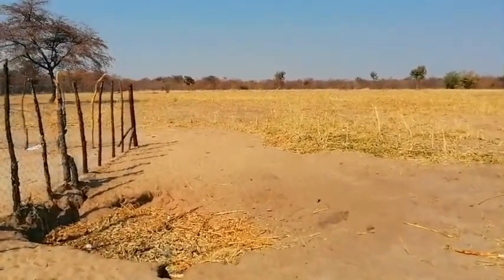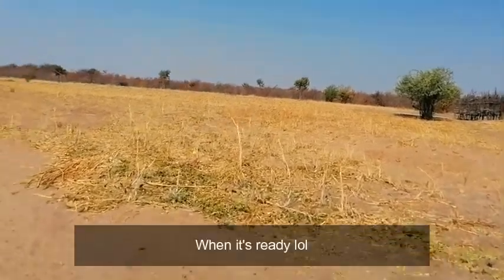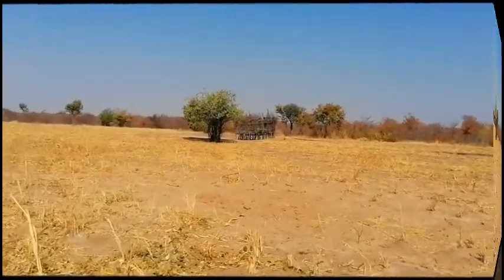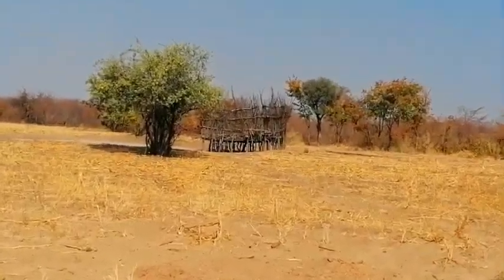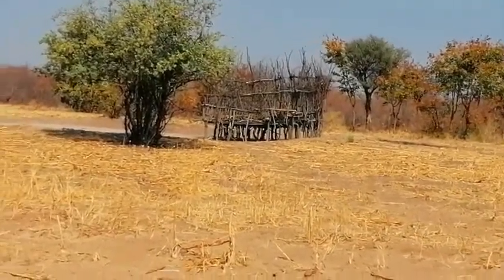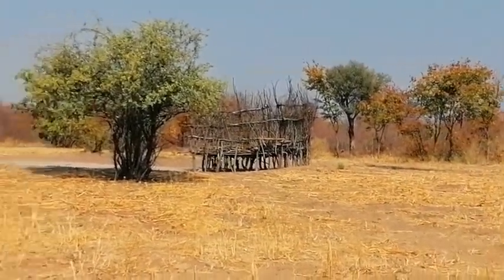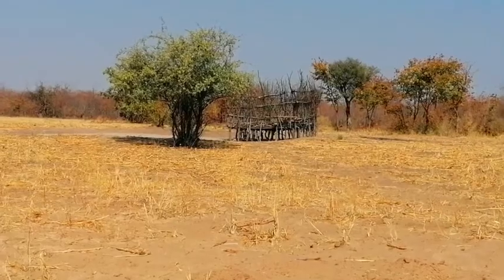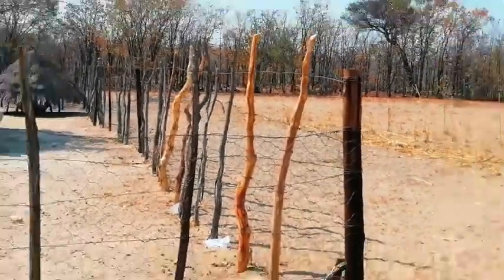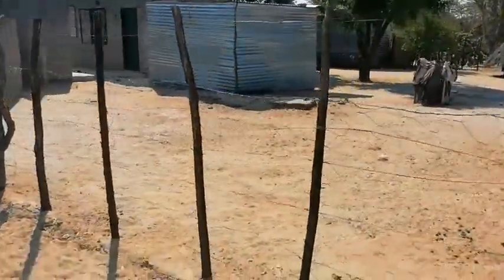One day I'm gonna give you a tour of that part, that side of me as well. So there in the background we do have what we call the Oshipale. This is where the threshing of the mahangu is done. It's a bit far, so I'm gonna show you that later. Right now I just want to give you a 360 of the house from the outside.